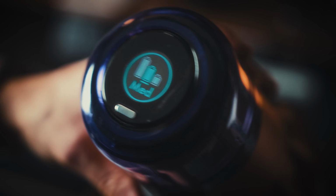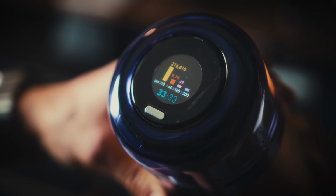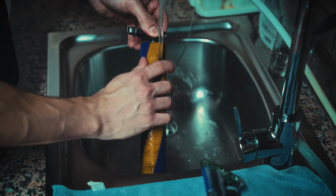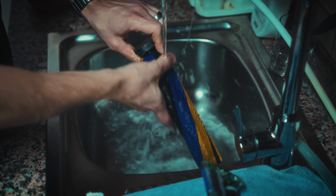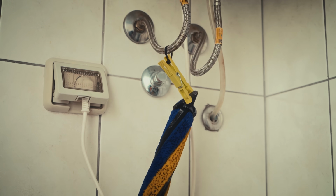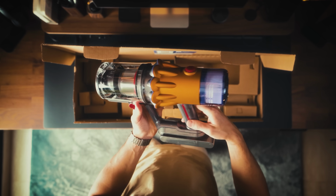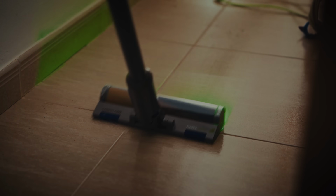The runtime on auto mode lasts about 30 minutes, but it's more than enough to clear the entire floor. And when you're done, you can easily remove the brush and wash it. The body is light, compact, and extremely practical if you decide to take it with you for other activities like cleaning your car. By far, this has been the most life-changing upgrade, not only to my workspace, but my home in general.